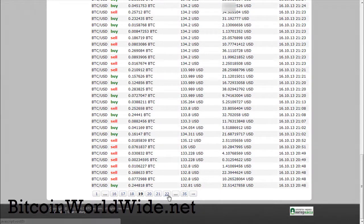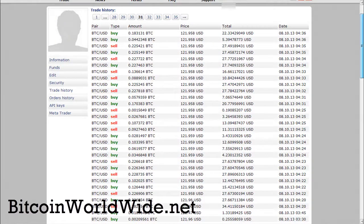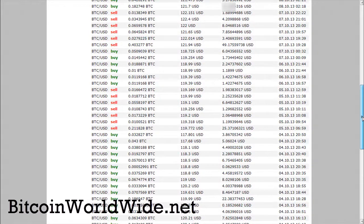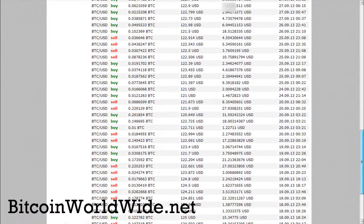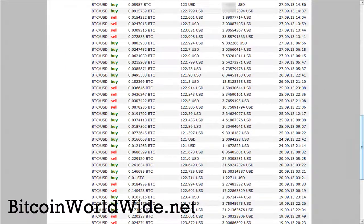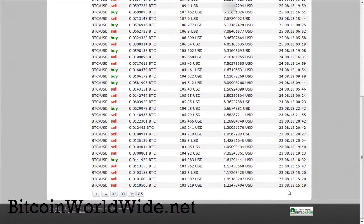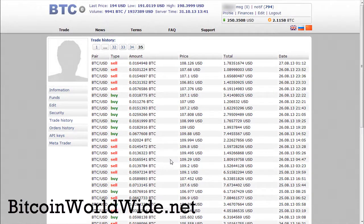So just scroll back to the later parts. I believe the update 1.1 was rolled in on the 8th of October. If you want to learn more about this update, you can check out my website at bitcoinworldwide.net, where I'll cover it in greater detail. Prior to that, I didn't have a lot of trades, as you can see. This was when I was still running on medium risk setting. You can see I started trading on the 23rd of August. At medium risk setting, the trades were not so many compared to when they rolled in update 1.1. So that's all for the trade history.